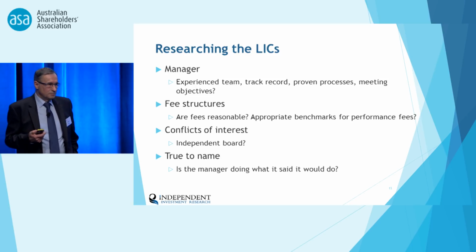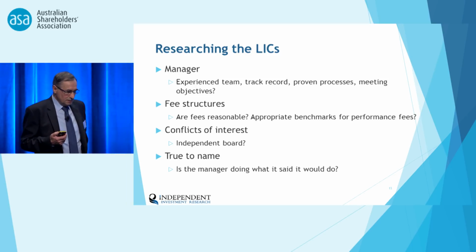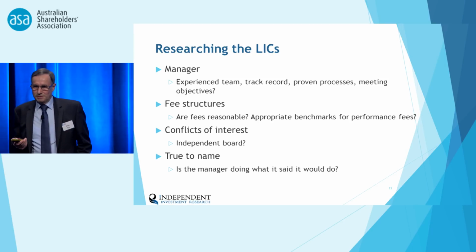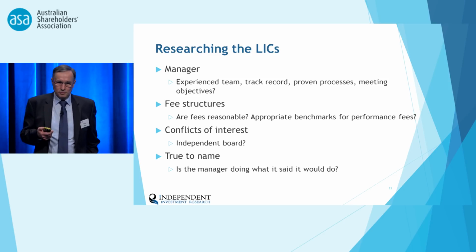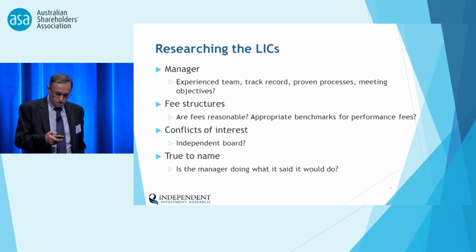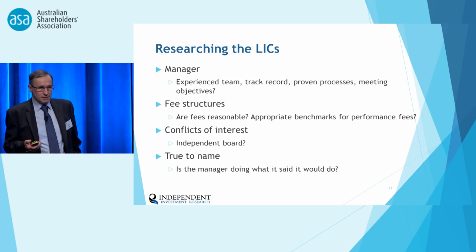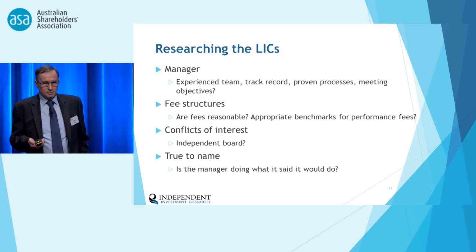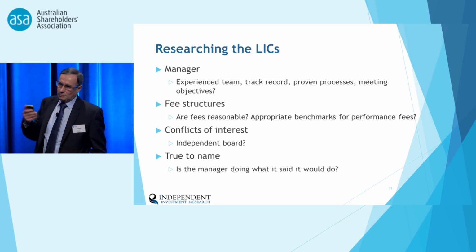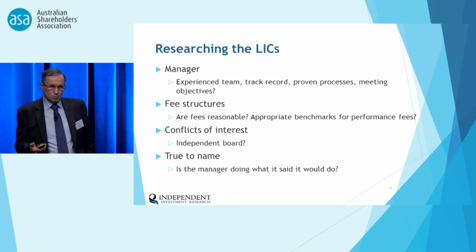As an example, if you're buying shares in a small cap LIC, then you would expect that the management team has experience and proven performance, a proven track record in small cap investing. You'd look at their track record and say, have they delivered the returns? If they're investing in small caps, you'd expect that at least they would match the small cap index or the small cap benchmark.